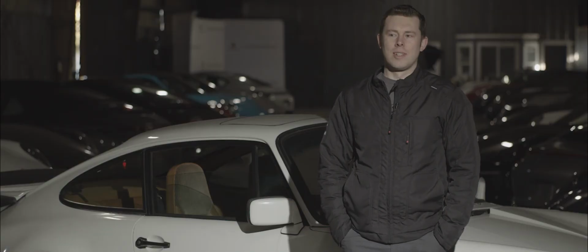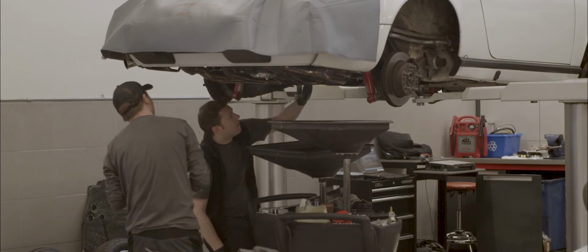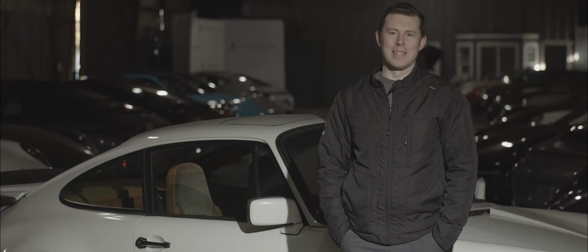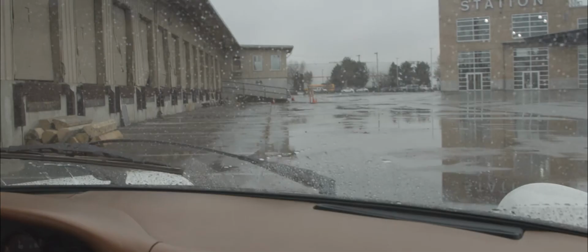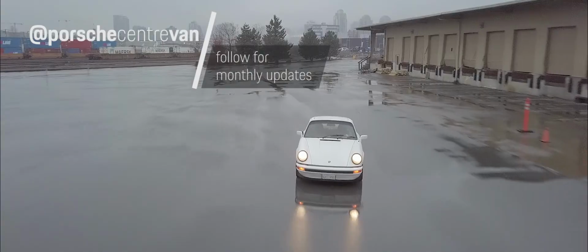Things I'm most excited about with this project is just the transformation from a beaten old 911 to something that's been fully restored and a little bit unique. It will be fun to take it for a drive off-road when it's all done.